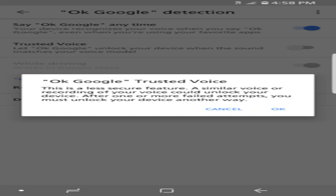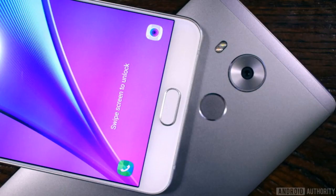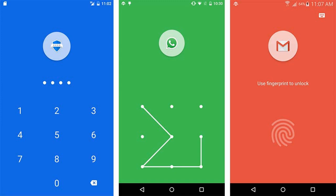Unfortunately, Trusted Voice is extremely insecure for reasons similar to why facial recognition is insecure. In fact, when you go to set up this feature, a prompt appears to inform you that voice authentication can be tricked by someone with a similar sounding voice to yours. Whether or not you're confident in the uniqueness of your voice, I can't recommend that you put your eggs into a basket while knowing the basket has some pretty significant holes in the bottom.